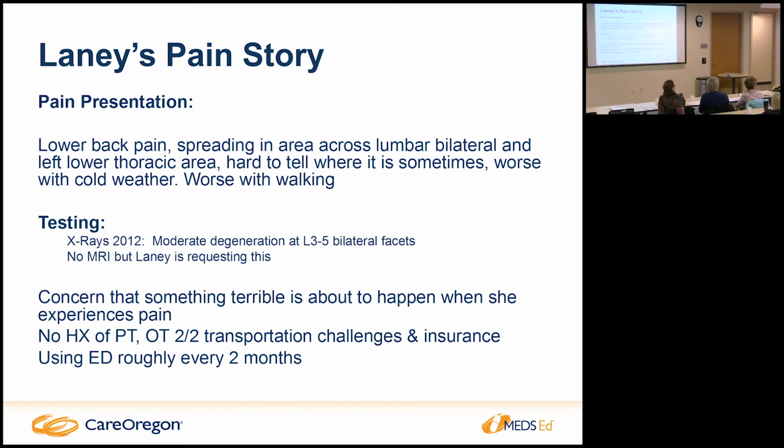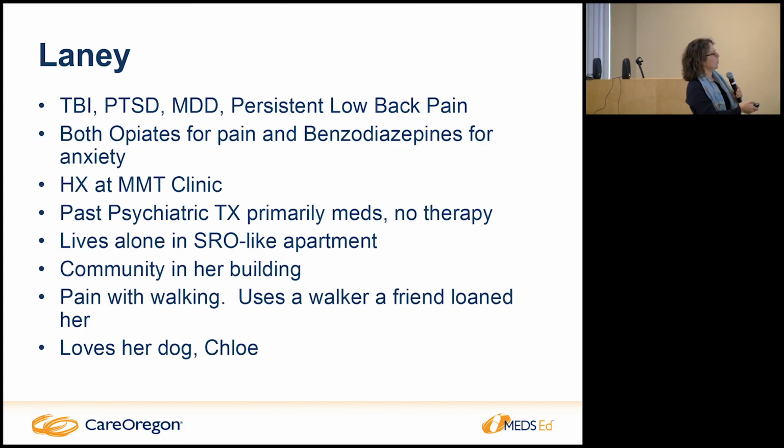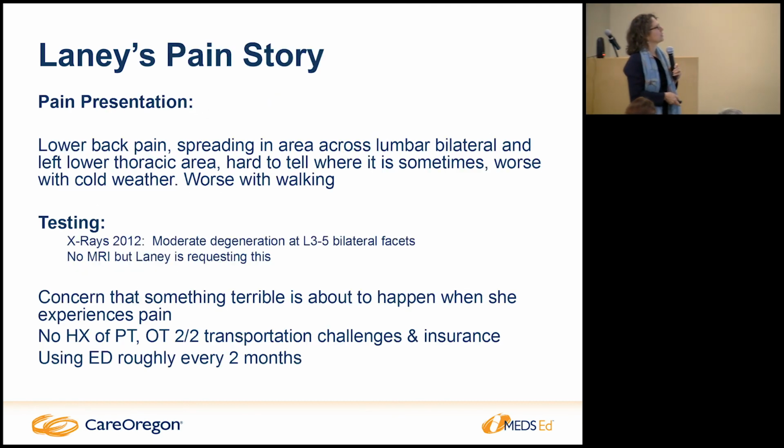And just to make things simpler, I'll introduce myself after we talk about this. I want to go back for a moment and point out that she has pain with walking. She uses a walker that a friend loaned her, not that it was necessarily determined that she needed a walker to walk. So that's just one piece to put in the puzzle.